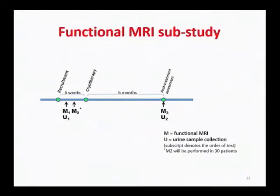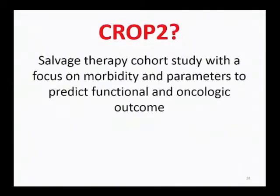We also have a sub-study with functional MRI as part of the CROP study. A lot of work went into ensuring protocols from different centers using multi-parametric MRIs. Those efforts are now on hold because CROP has been stopped, and I would be keen to look at that as a second study. Lastly, for CROP2, I think we should be looking at a cohort study regardless of the treatment modality, cryotherapy, HIFU, surgery, and looking at the functional outcomes and at parameters that can predict outcomes.